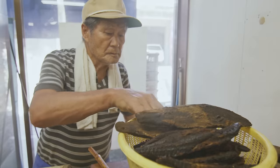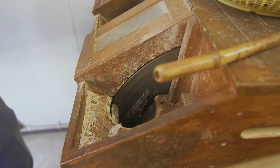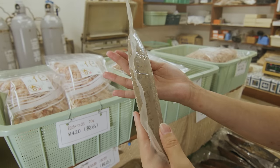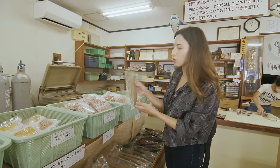So this is the shop right nearby the factory, and this is where they sell all kinds of katsuo products. And here you can find the packaged katsuobushi that we just saw in the factory. It's ready to be sold to restaurants or you can take one home.